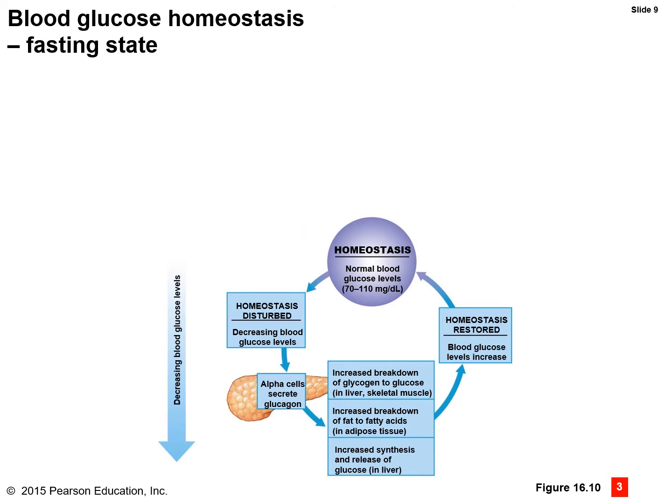Now, if we skip a meal or our blood sugar is very low, then our alpha cells will secrete glucagon as blood sugar is too low. Glucagon has the following effects. It will increase the breakdown of glycogen to glucose in the liver and skeletal muscle where glycogen is stored. It will increase the breakdown of fat to fatty acids, so it's breaking down your adipose tissue to release the fatty acids, and thereby, the third step, increasing synthesis and release of glucose in the liver.